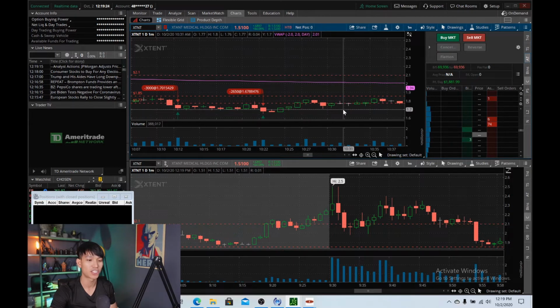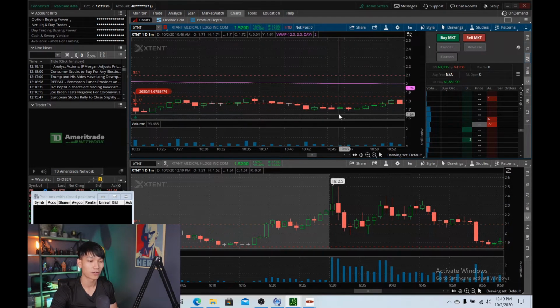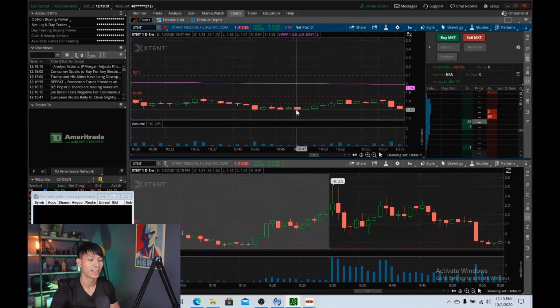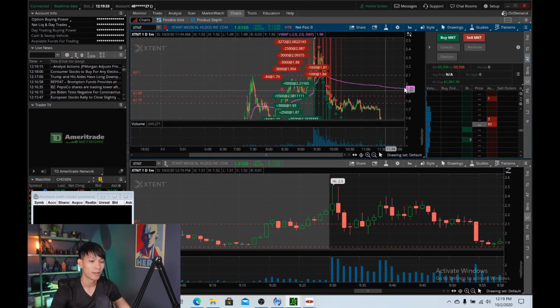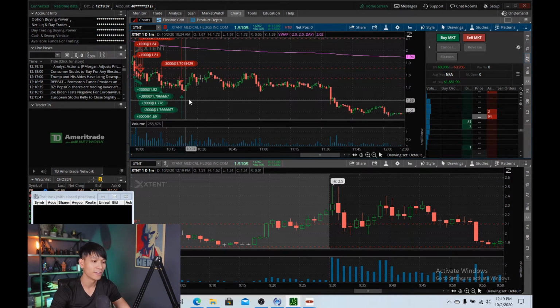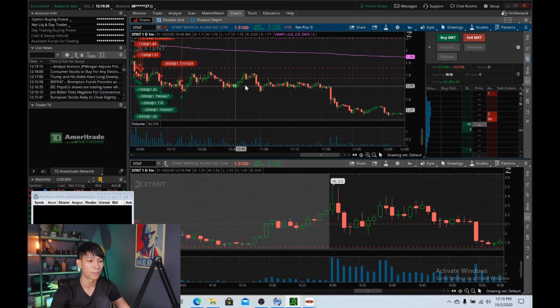And now it's just chilling around here. I'm not buying anymore. Volume is dead. That's why I say I stopped trading, because the volume is literally dead. And when it hangs around like here, it's a little bit risky. I could have bought the pullback right here, but I lost interest in it, especially for a stock under $2.